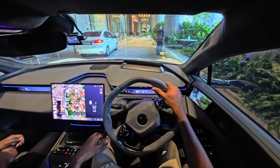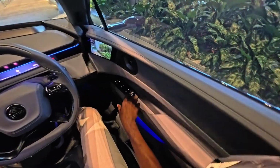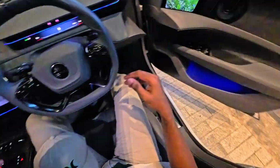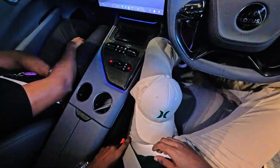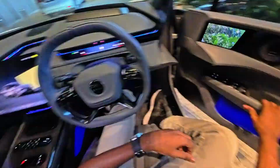So yeah, cool. I'm just gonna be stopping here and open up the doors. It stops automatically. I didn't stop anything because, how to say, the doors have an automatic sensor. Let me just unbuckle my seatbelt. Let me get down. Come on, man.